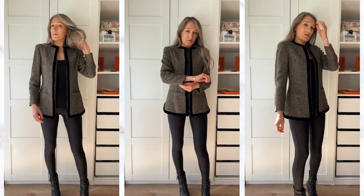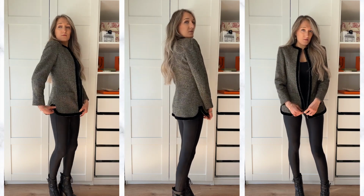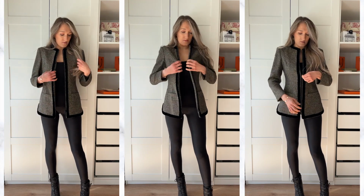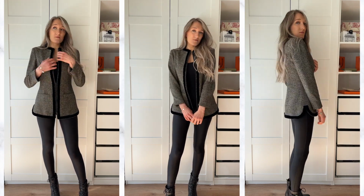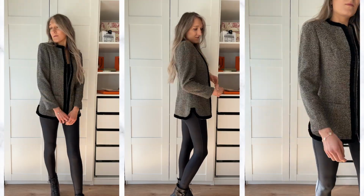It does have a vintagey smell to it, which chances are I didn't realize when I was in the boutique because probably the entire store smelled a little vintagey. But I'm definitely planning to hang it outside and let it air out, and then I should be good to go. Really excited about this one, and such a score.